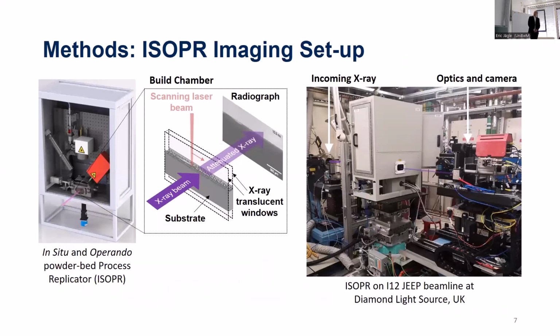To do these experiments, I used a laser powder bed fusion process replicator developed by my group, and this rig is designed to be placed on a synchrotron beamline for high-speed X-ray radiography. So we have a very small build chamber here with the laser above and an X-ray transparent window for the X-ray beam to penetrate through.